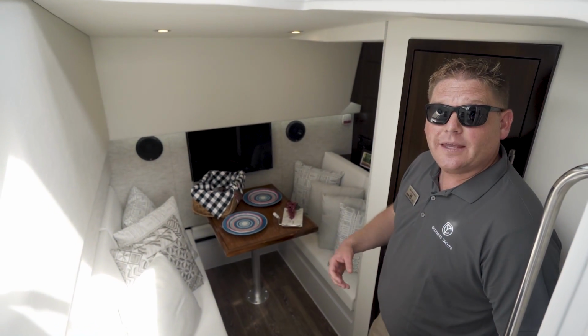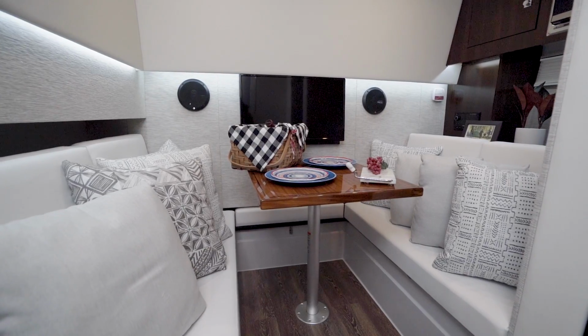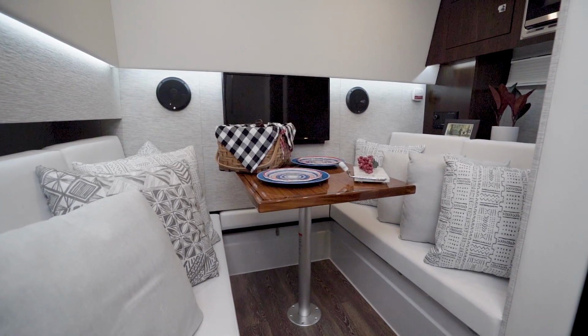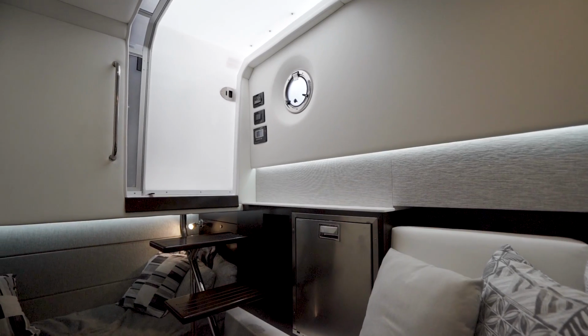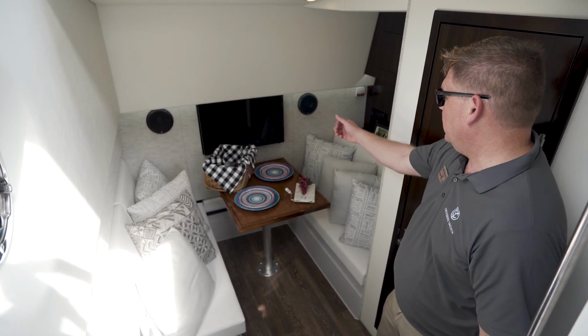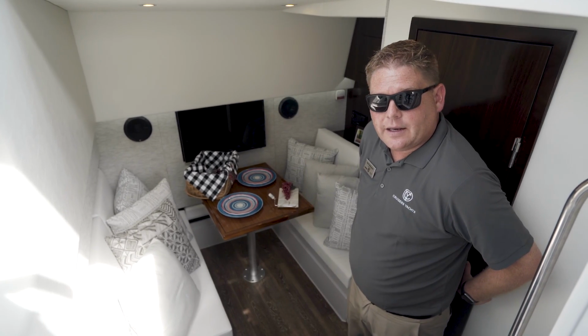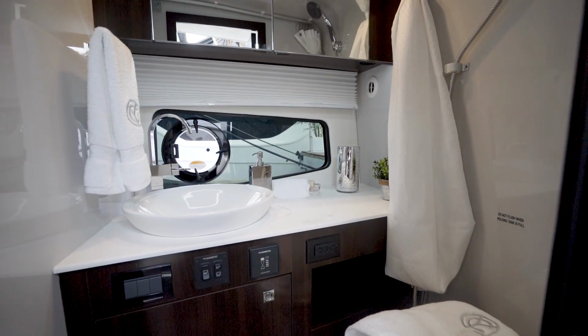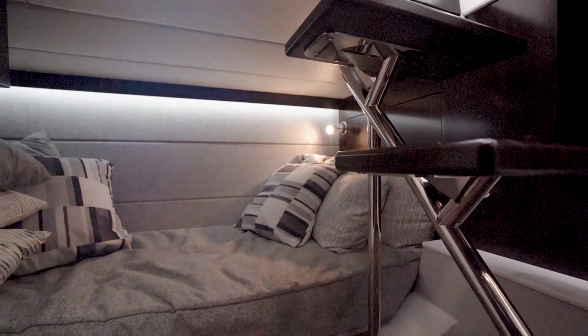We are now in the accommodations level of the 34 GLS. It's a mid-cabin where we have a dinette with opposed seating on the port and starboard side. We have a refrigerator situated to the port side, a TV, a microwave, and as well behind me through this door is a full stand-up head with shower, and then there's a cuddy aft.